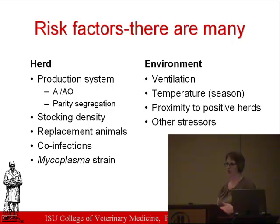There's some studies that will show that different strains of Mycoplasma hyopneumoniae have different ranges of virulence and different growth characteristics, and some grow quicker or slower and progress to disease at different rates. In the environment, ventilation, temperature, and proximity to positive herds and other stressors all have an effect.